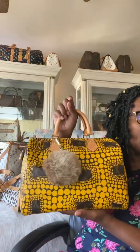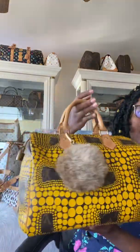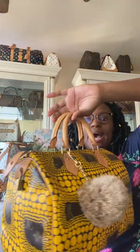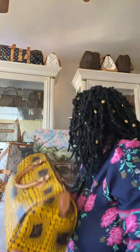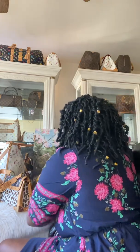This is my Louis Vuitton Kusama Speedy 30. I purchased this bag quite some years ago for $1595 back when I was still in college. So I did a lot of saving to get this bag. But again, I'm very happy with it. $1595 in the current resale market is a very good price for this bag, especially in the condition that mine is in. And it is one of my two Kusama pieces, because I showed you my Papillon a little while ago.